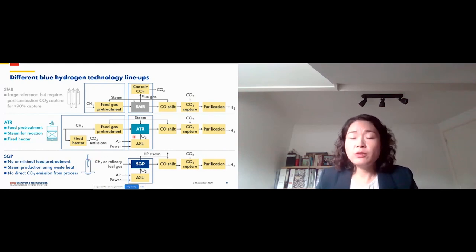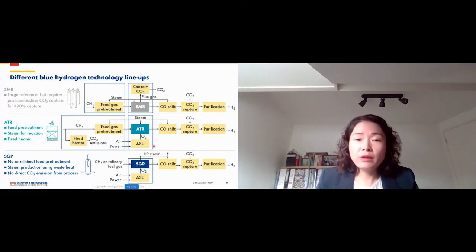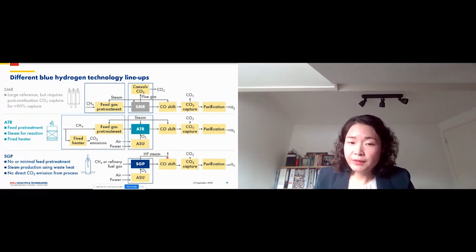Furthermore, the autothermal reforming is a catalytic process. In order to meet the catalyst requirement, the feedstock needs a pretreatment, whereas SGP is non-catalytic, so the feed pretreatment is not required. One of the key differences between the two processes is also on the feedstock. The ATR uses steam as part of the reaction, whereas for SGP, we do not need steam. Instead, high pressure steam is generated using the waste heat from the gasification reaction. And the high pressure steam can be used to satisfy the internal steam consumers, as well as generate some of the electricity to satisfy the electrical consumers in the block.